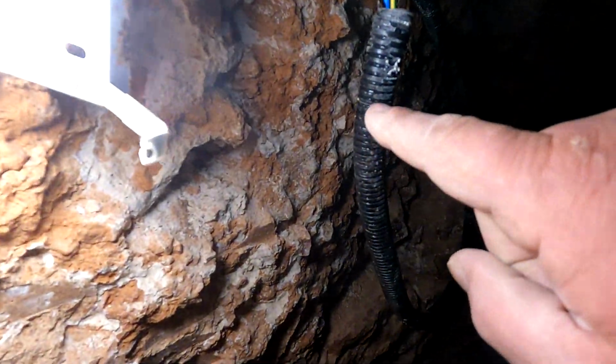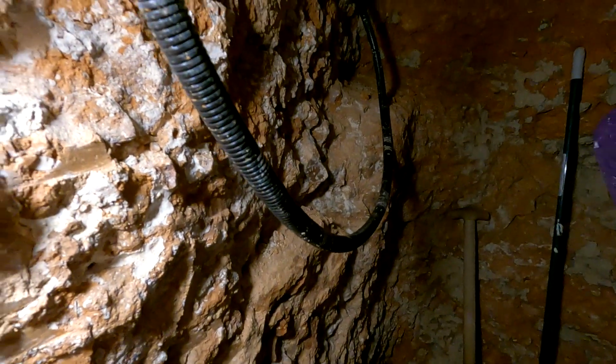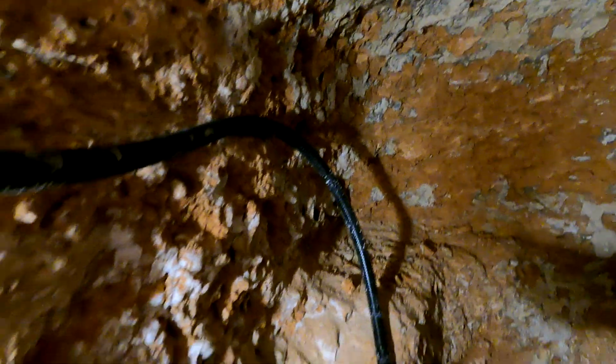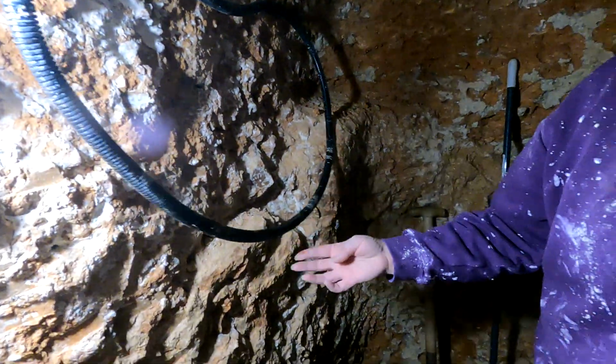That's it. I don't know if the camera will pick it up. It was all water on there, on the plastic. You see it dripping here. Yeah. And then all over there as well. Can you get my finger in the light? Yeah. That's just wet through.